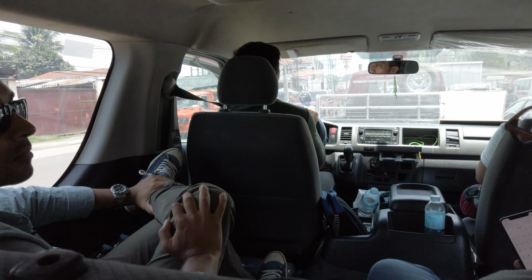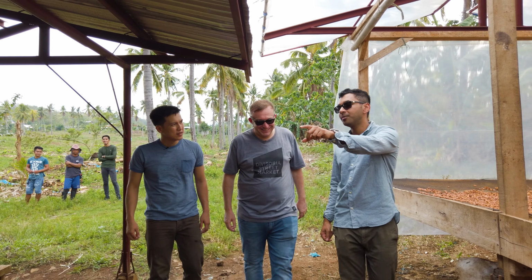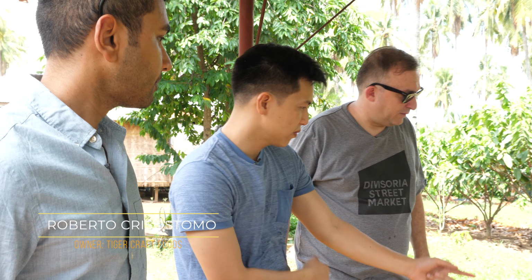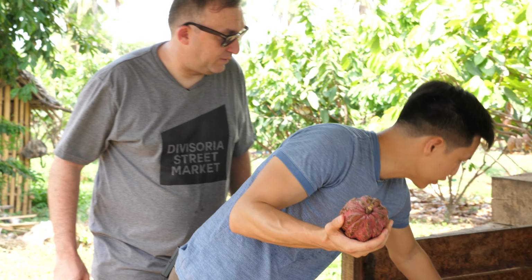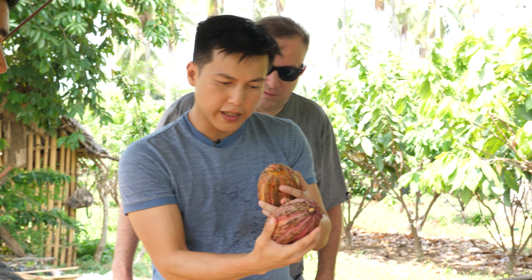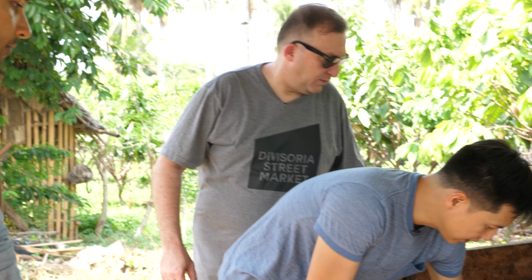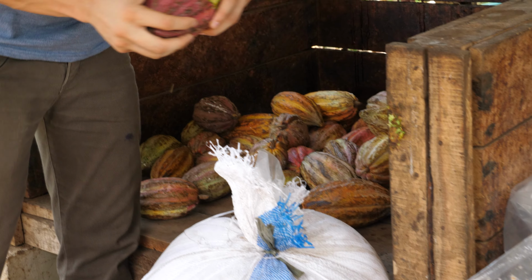I head to a nearby farm where Chele has arrived and we're accompanied by his associate, Rob Crisostomo, a consummate chocolatier by trade. I'll show you guys the pods. So after the pods are harvested, you've got them in different varietals. Wow. So inside these pods is basically what makes cacao. So let's open one of these for you.